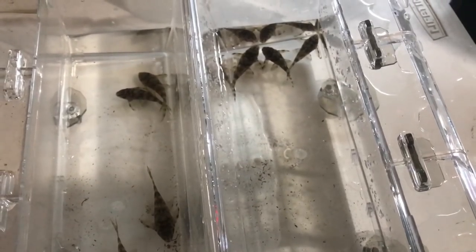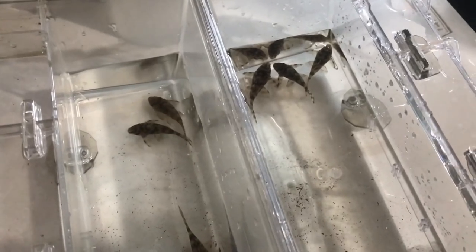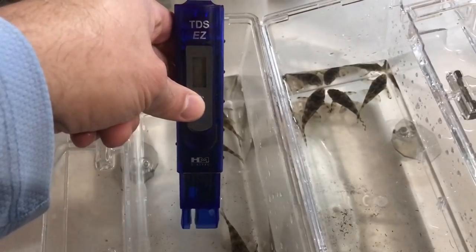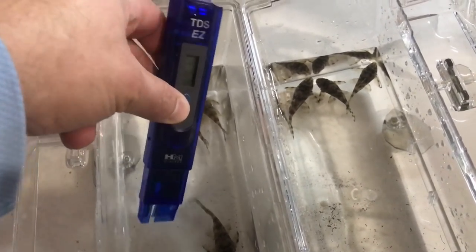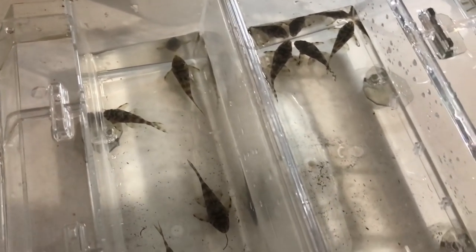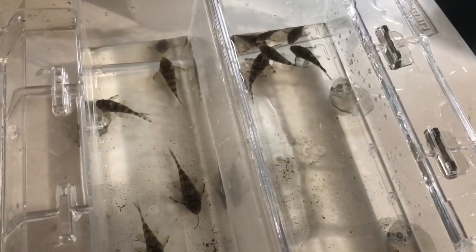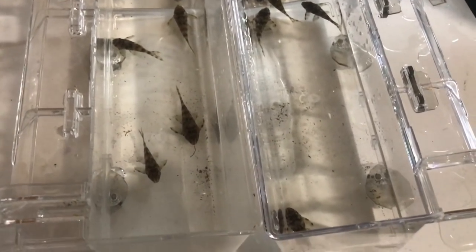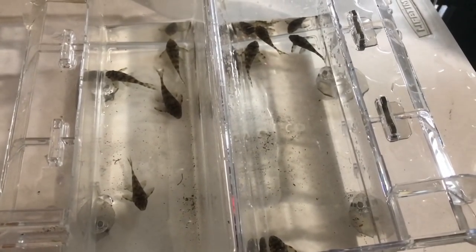So anyways, let's get them in a larger container. We're gonna start acclimating. The TDS in this water here was pretty high compared to what I keep them at. So it's at 340, and they are going into a tank with the TDS at about 80 to 90, and the water temperature is about 6 degrees warmer than what is in the containers right now. So anyways, let's get them acclimated and get them in the quarantine tank.